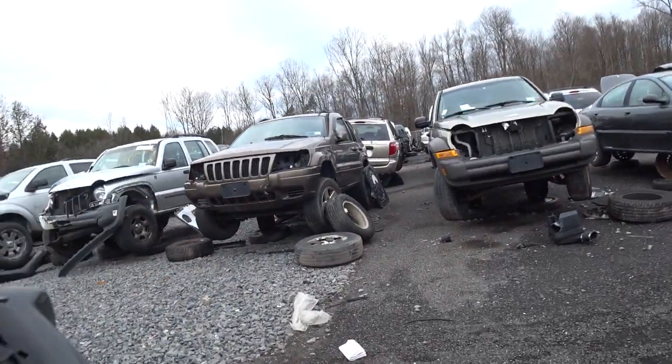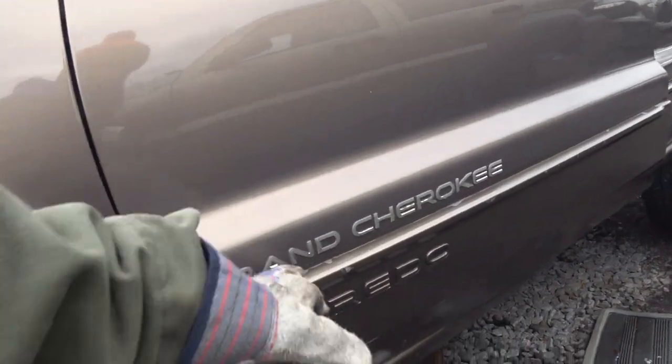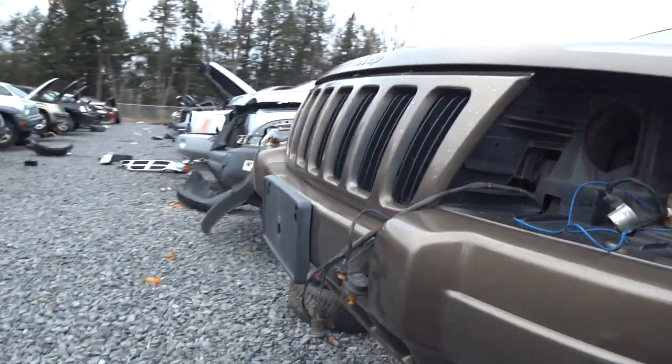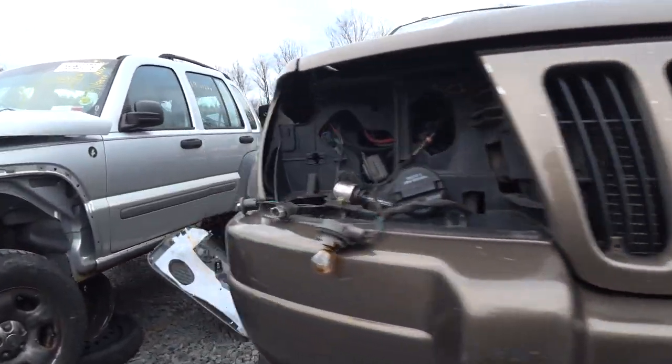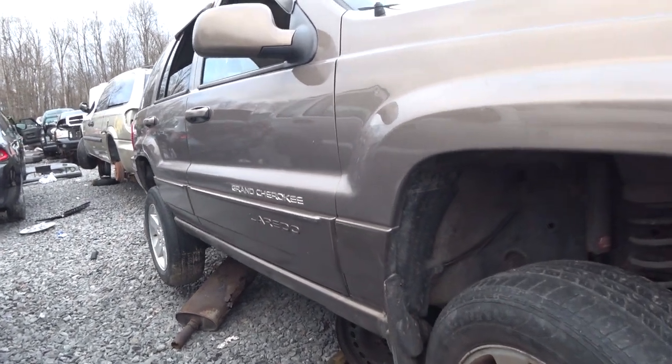Oh boy, we are finally in the land of Jeeps. Pull the camera out because I think somebody did a pretty good job of body matching paint. Granted, it started to peel, but pretty good job of body matching bumpers and grill and everything on a Laredo to look like a Limited. I applaud you, whoever you are.